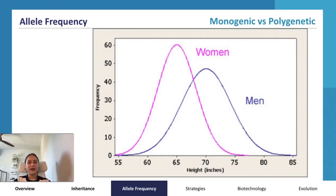Going back to our example of human height, while height is influenced by genetic factors, it is not determined by a single gene, but rather a combination of many genetic variants. Research estimates that over 400 genes contribute to variation in human height, and that's why you see such a broad range. Each of these genes plays a small role in determining an individual's stature, with some alleles contributing to taller heights and others to shorter ones. And this results in a continuous spectrum of heights observed in the human population, ranging from very short to very tall, and most individuals falling somewhere in between. You'll notice again that it's following that bell curve that I was describing earlier in this diagram.